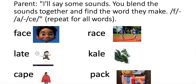Touch ace. Touch p-ack. Pack. Touch k-a-l. Kale. Last one, you've got this. Touch l-ate. Ate. Beautiful work blending with long A, magic E, and our new S sound for C. Let's keep going.